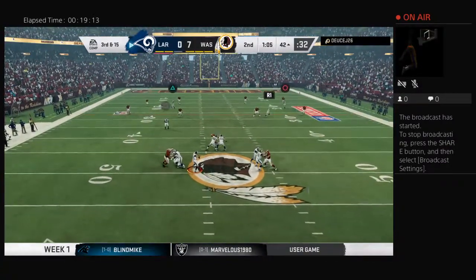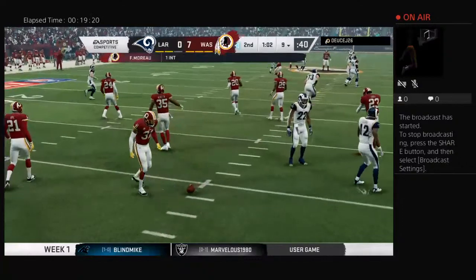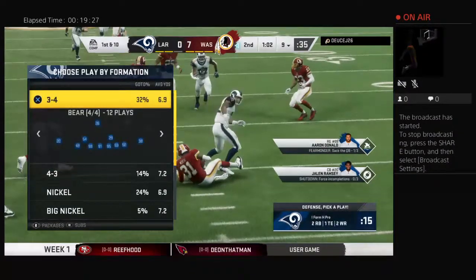Goff. He's going to air it out deep for Woods. And for the 3rd time here in this half, it's intercepted. Picked off by Fabian Moreau. And a big turnover there as his guys will get the football back.